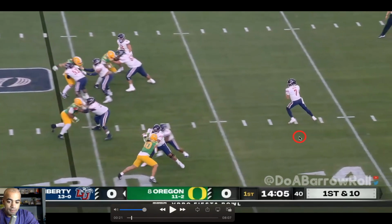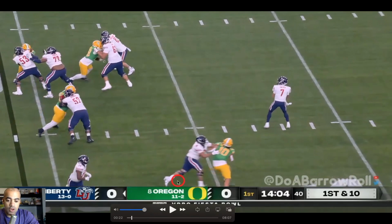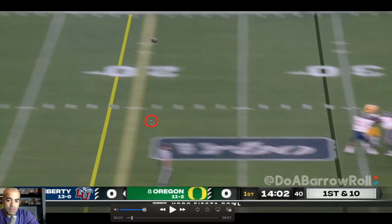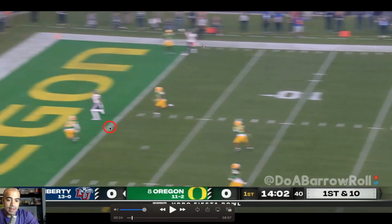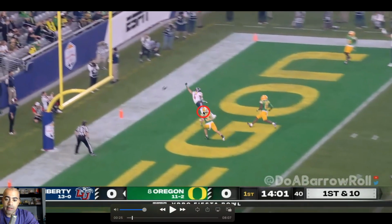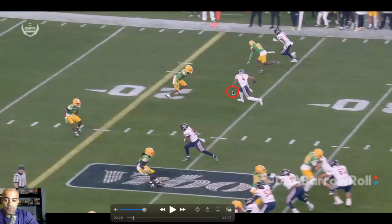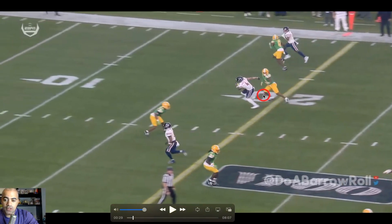Okay, now let's talk about an actual big-time SEC-level team, Oregon, right? 11-2. Their only 2 losses came to Washington, and they played in the national championship game. You get an overthrow here by Salter, and look at that. And a good bit of this right here is a coverage bust. So they did let him just run free right here. Okay. Is this a coverage bust?